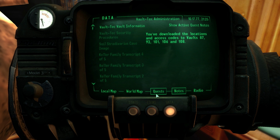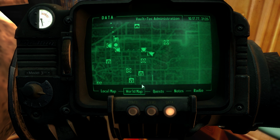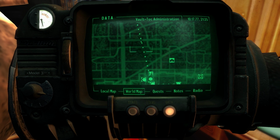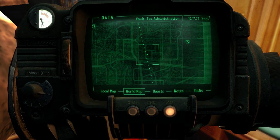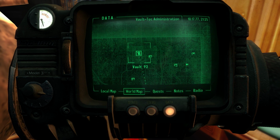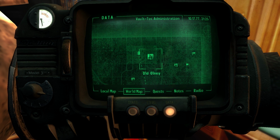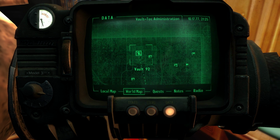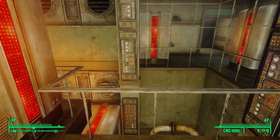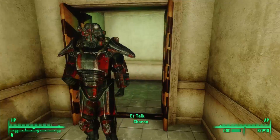At this point in my exploration of Fallout 3, we haven't explored any of these vaults yet. Looks like we have a whole lot to do. But taking a look at our world map, we can see where the location of Vault 92 is, and oh my goodness, it's way, way, way, way up at the northernmost edge of the map, right next to Old Olney. Well, that doesn't make sense. I explored the snot out of Old Olney in a previous video, and I didn't see any door to a vault. How could I possibly have missed it?